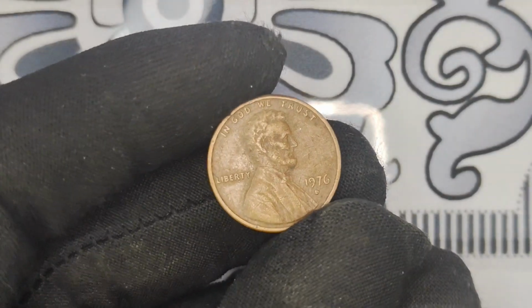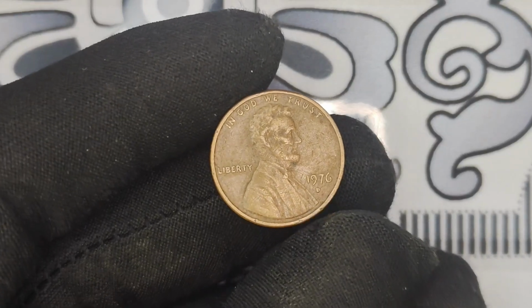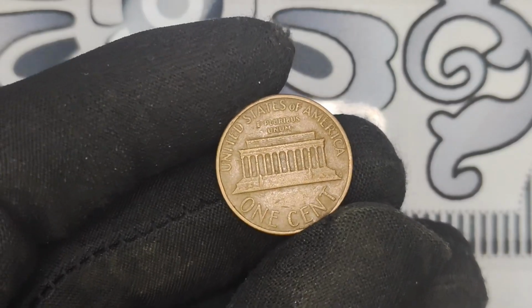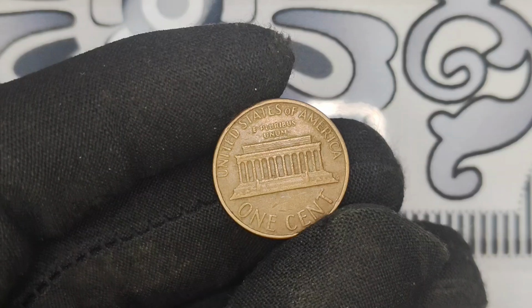And remember, the thrill of coin collecting isn't just in the monetary value. It's also about the history and stories behind each coin. So keep hunting, keep learning, and who knows? Maybe your next coin find will be the one that changes everything.